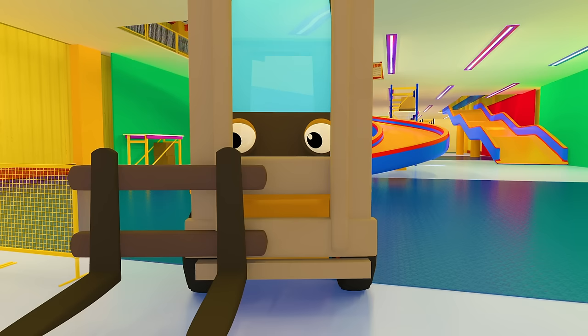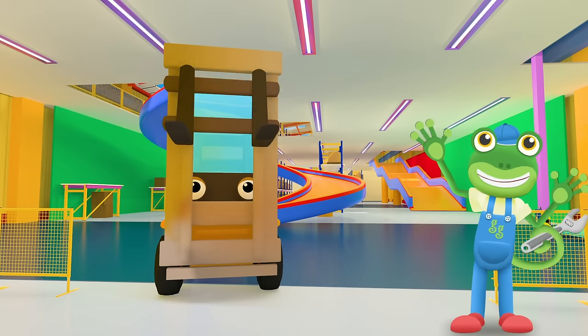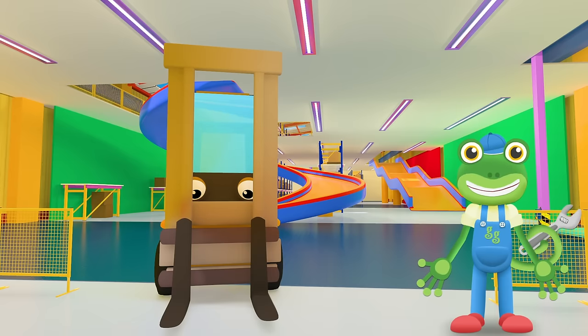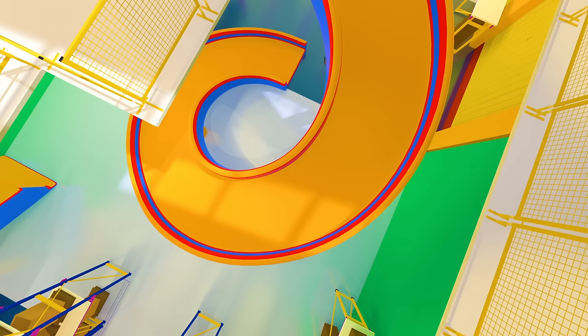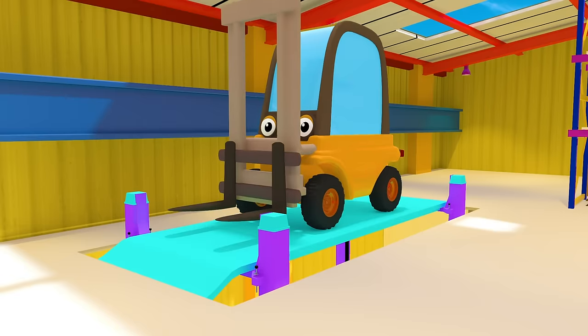Left. Right. Up. Down. Round. And round. And round. And round. And round. And up and down.